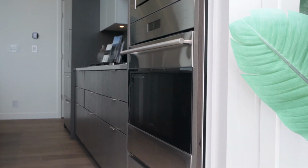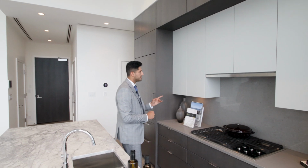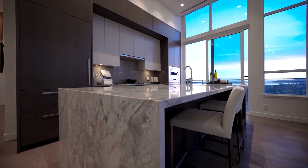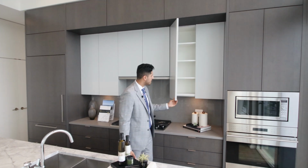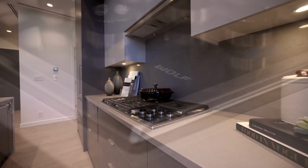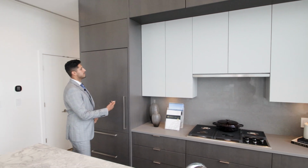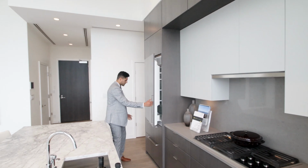We have high-end appliances. And the cool thing about the cabinetry is that there's no handles present on the upper cabinets. And that gives off a very stylish, modern look. I really like that a lot. And the way you open it up is you just pull like that, and it is soft closing, as you can see. Once again, Wolf appliances and a Sub-Zero fridge right over here. So you can't even tell that this is a Sub-Zero fridge because it looks like it's just part of the cabinetry. Pop it open just like this.